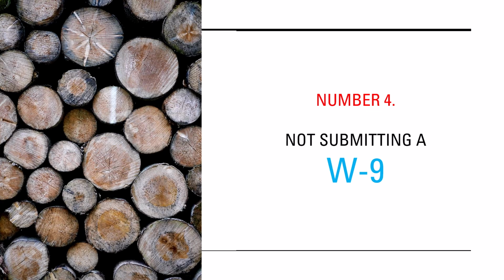So this brings us to issue number 4, not submitting a W-9. First of all, let's point out the fact that the program manager of conservation grants has made it his policy to require a W-9 with every claim for payment that is submitted. So the claim for payment is not going to be approved without a W-9. It's very important to submit the W-9.